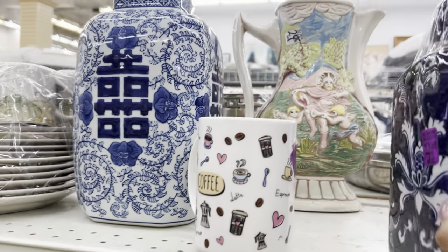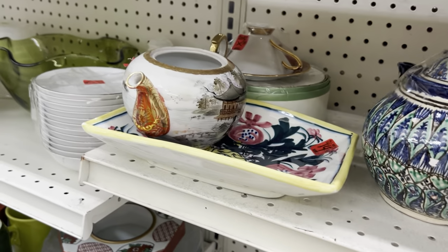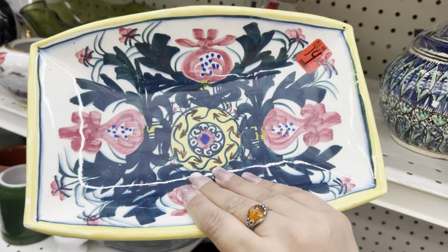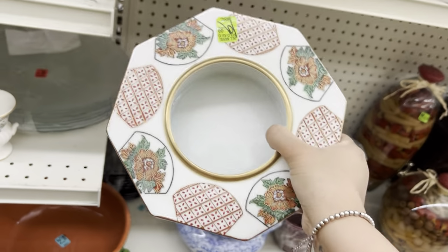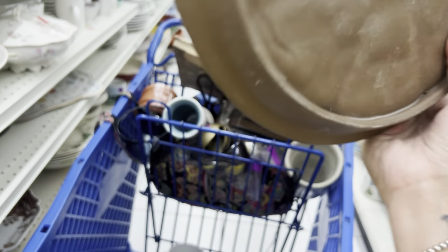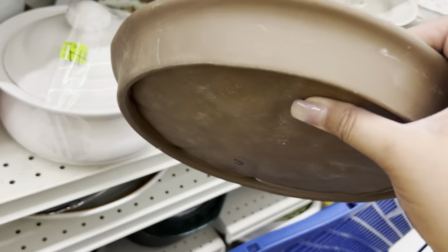Okay, look at that relief style project piece. It's not in good shape. What about this little platter here? Oh, made in Spain, $15. This is nice. $19. Kind of a cool pie plate and it's signed. Oh, it's Hearthstone. I don't know how well Hearthstone sells, but I have sold Hearthstone a long time ago. I'm gonna put it back.